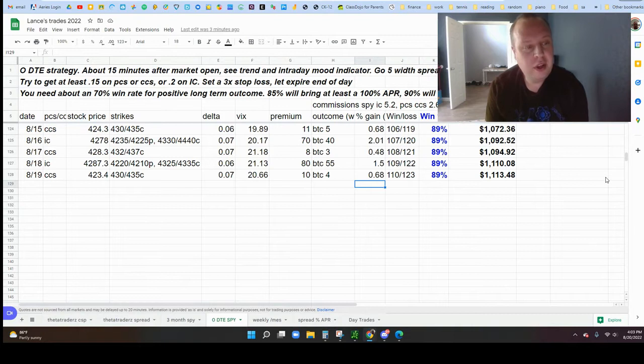All right, everybody. So looking at the 5 trades for 0DTE, starting on Monday, did a call credit spread. The stock price is 424 and change. Decides to go all the way up to a 430, so that's a 435 call credit spread. Delta was 0.06, relatively low VIX. We were able to receive $11 in premium when we started the trade, closed it at $5. So that ends up being a 0.68% return. That only happened in about 2 hours.